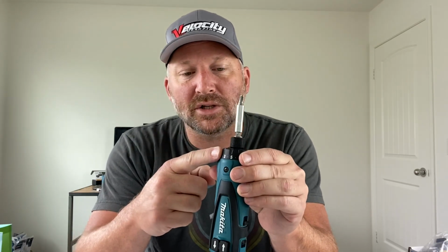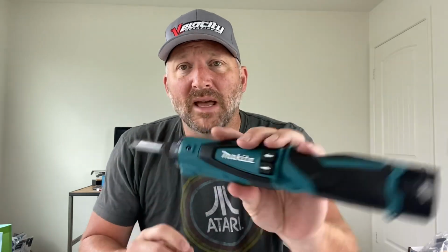The upside to using this is that it doesn't hurt your hands. You don't get blisters. The downside is if you use this and it goes too fast, you heat up the plastic and make it brittle. So you've got to be really careful. This one has an electronic clutch, so you can set it to not strip out your plastic as well. So I recommend one of these.